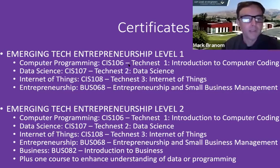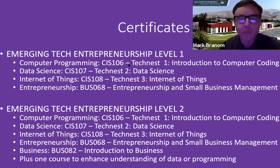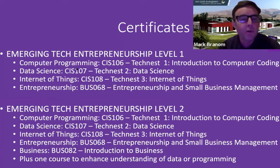So before I talk about the Technest program per se, I wanted to talk about the certificate. The thing about the certificate is that we have worked with the state and with the rest of the college to put together two different certificates.